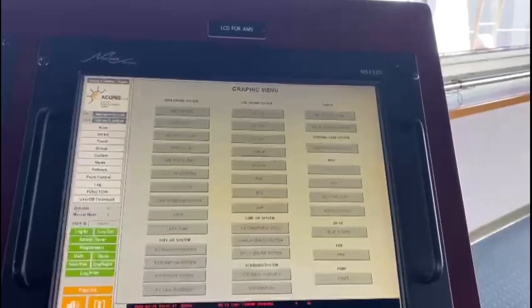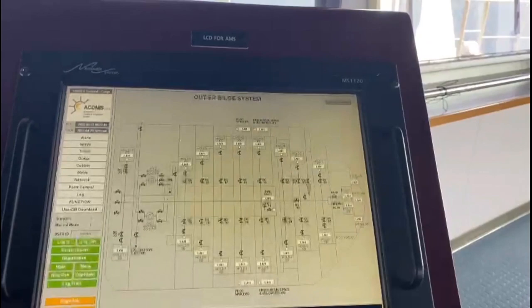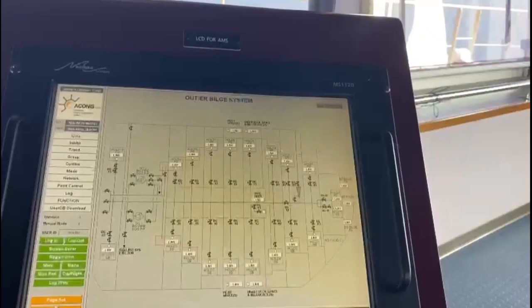The same as this cargo monitoring system. Dito naman, makikita namin yung bilge, ballast, and cargo miscellaneous na mga status. For example, this bilge system. So, pag may alarm kami, alam namin kung saan.